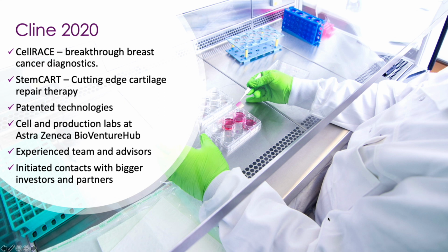Today we have, as I said, two projects. One is called CellRace, which has to do with breast cancer diagnostics. I will get back to that. Another one is called StemCart, which is a cartilage repair therapy project, and I will get to that shortly too. We also have our patented technologies. They're ready. We have cell and production labs at AstraZeneca BioVenture Hub. We have an experienced team of employees as well as advisors, and we have initiated contacts with investors and potentially larger partners for the future.